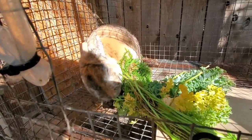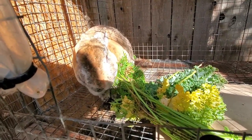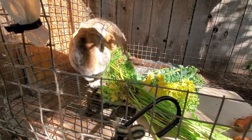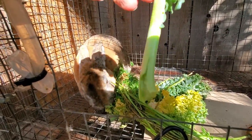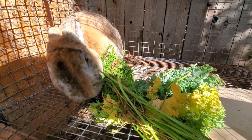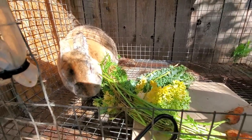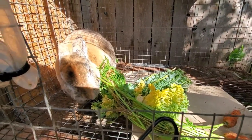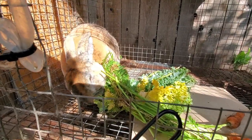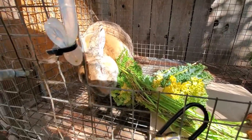See, right now he's got carrots in there and he's eating the greens first. It's actually what they prefer. And he loves the stalks of kale. The big stalk like that, the stem, that's what he's eating actually. And the grazing is what keeps their teeth from needing to be trimmed or cut. They will naturally graze down their own teeth just by chewing on hay and vegetables.